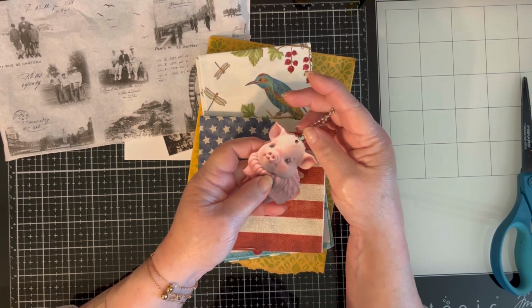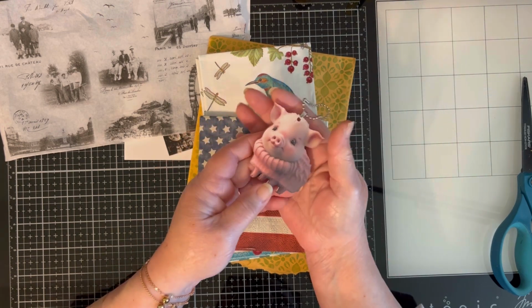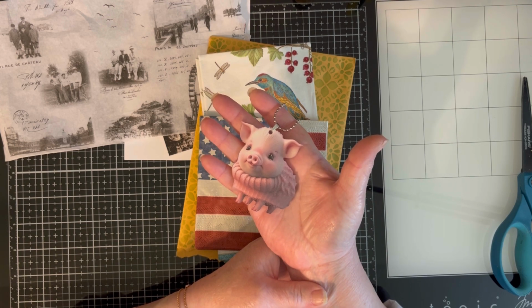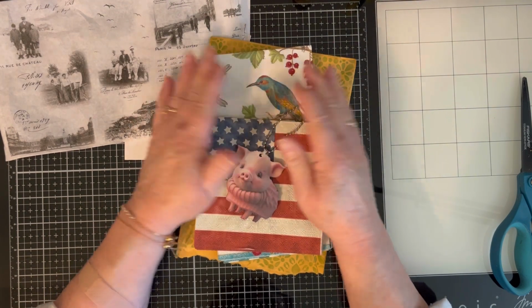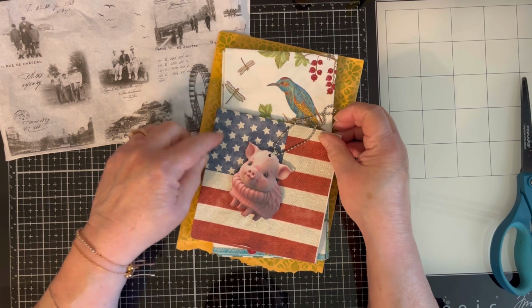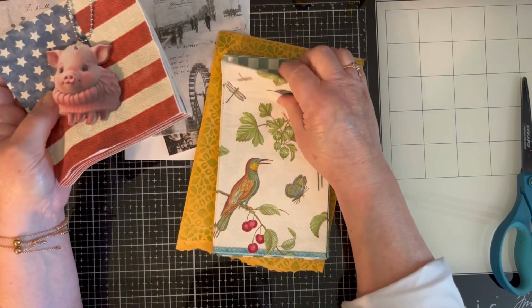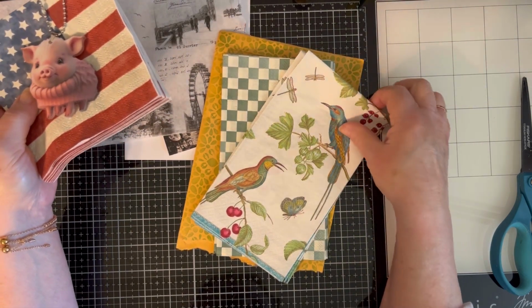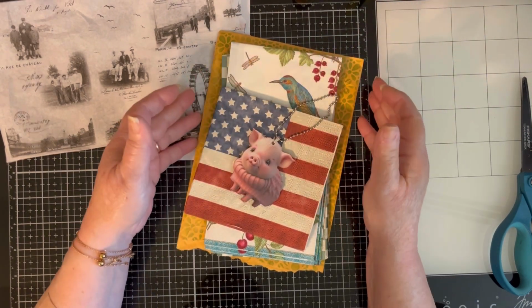Thank you so much, my friend. And I am going to actually hang this in my Jeep so that she can go with me wherever I go. And I do appreciate it very, very much. And I love the napkins as well. And I look forward to making something with those. The patriotic ones as well as these with the birds and the checkered. Very excited to use those in some upcoming ephemera.